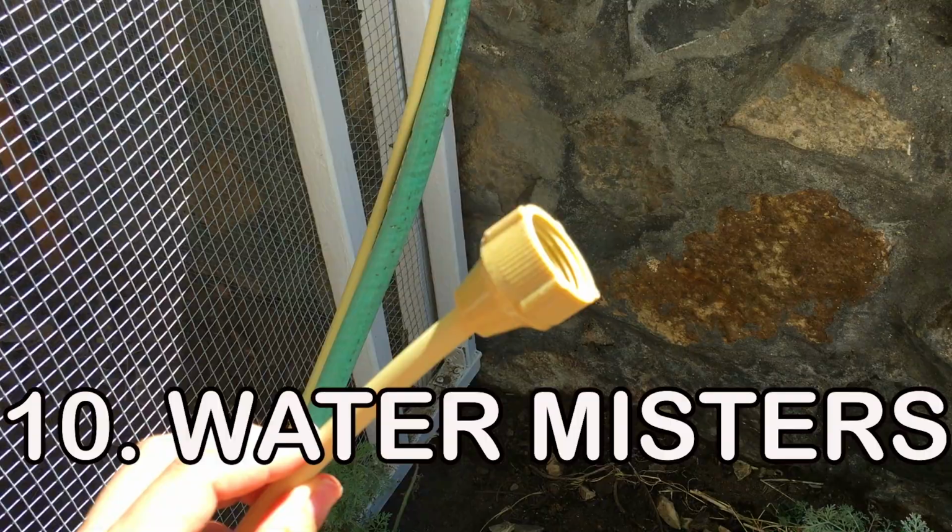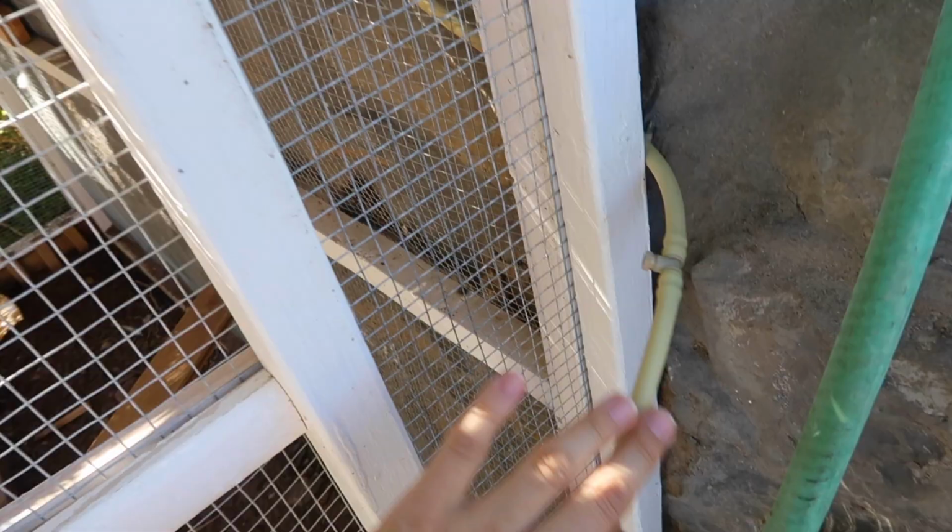Tip 10 is a misting system. As a last resort, turn on the water misters. Water and moisture is not good for chickens. Extra moisture can cause a number of funguses to grow and sicknesses to appear.